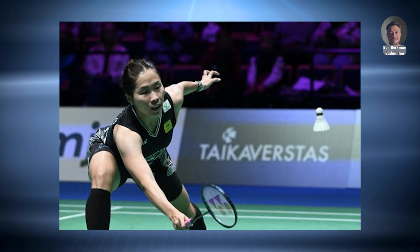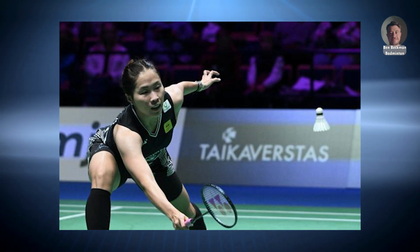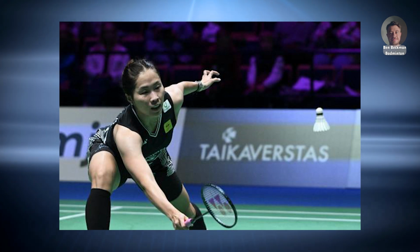She had a really hard win over Wang Ziyi in the first round, and a really hard quarter-final against her compatriot Katethong in the quarters. So maybe she just ran out of legs in the end. But one factor I do think played a key role was, if you look at the difference between the semi-final and the final in terms of her opponent, I felt that although Ratchanok was finishing the rallies incredibly well against Miyazaki, she was helped by the fact that Miyazaki's shot quality and shot choice wasn't quite as good.